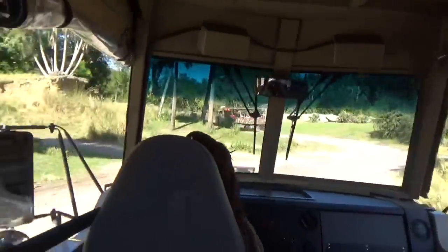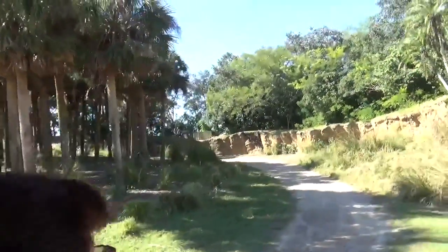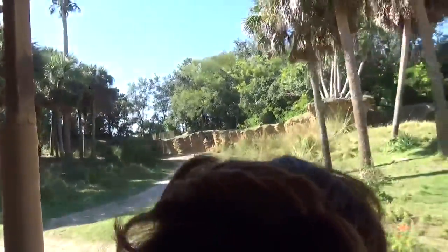Oh, he's a big one. Yeah, he's a big one of those giraffes over there on your left. One more. Top of the rock.